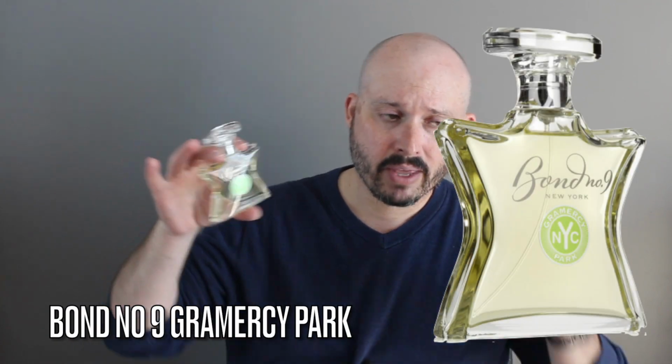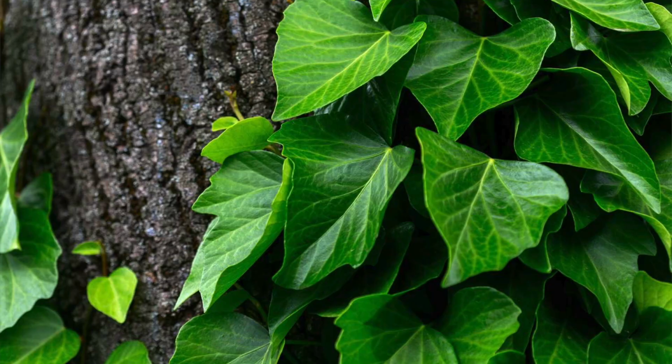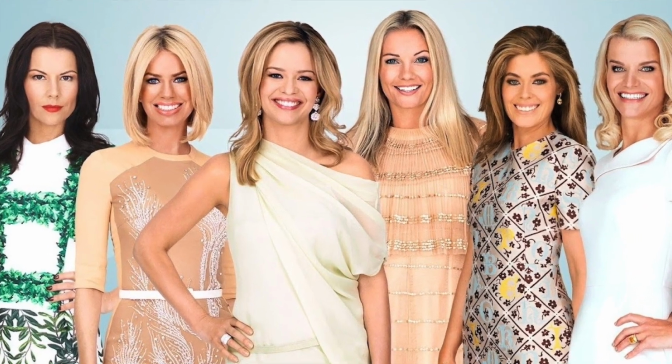But number 2 is going to be Bond number 9's Gramercy Park. This is the epitome of spring. Now you're gonna get like lily of the valley, there's grass, there's ivy, cyclamen, a little bit of woods, and definitely some musk. It is a unisex fragrance that leans a little bit more towards the ladies, and there is a little bit of a soapy clean aspect to it.